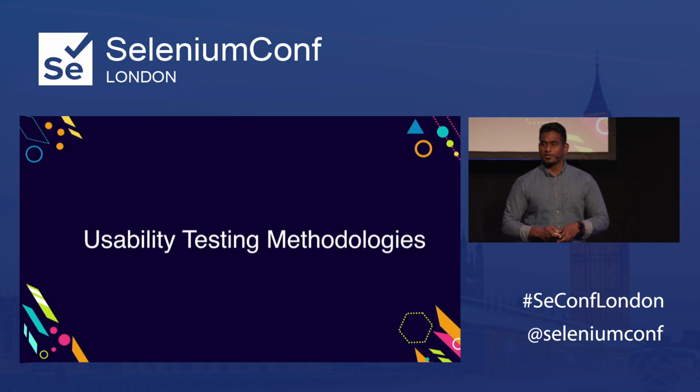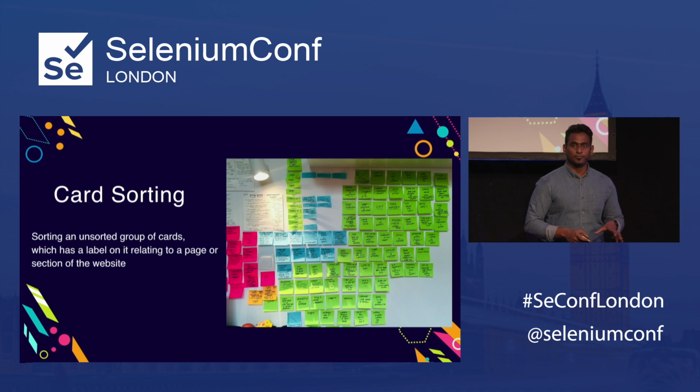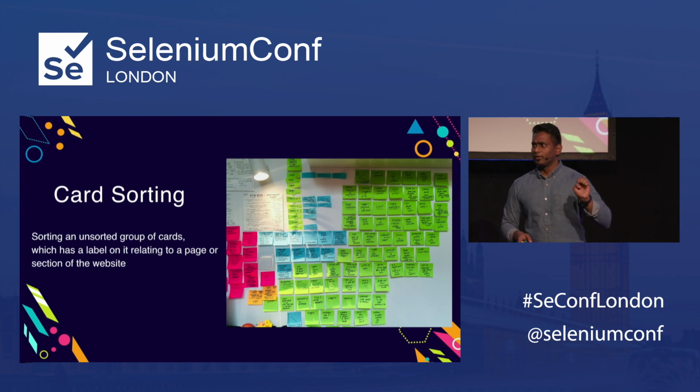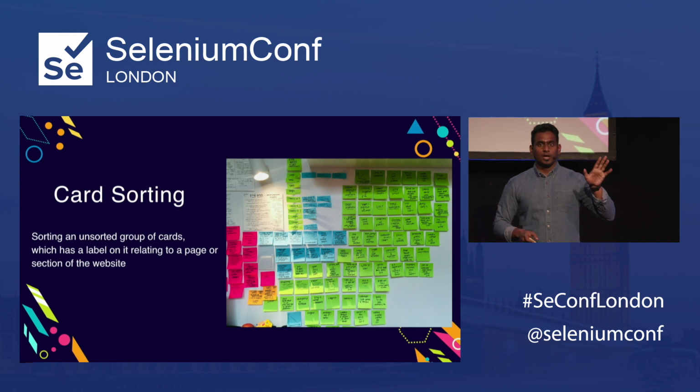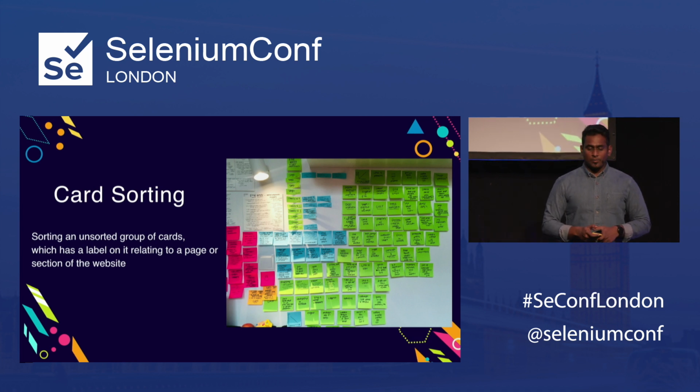So there come the usability testing methodologies, which is card sorting. How many of you have done this before, card sorting? Oh, very few. Yep. So in an agile project, if you're starting, that's the number of sticky notes out there. I don't know for what reasons it's there, but probably they're doing something like a card sorting mechanism.